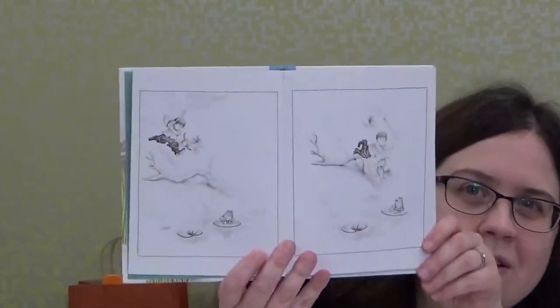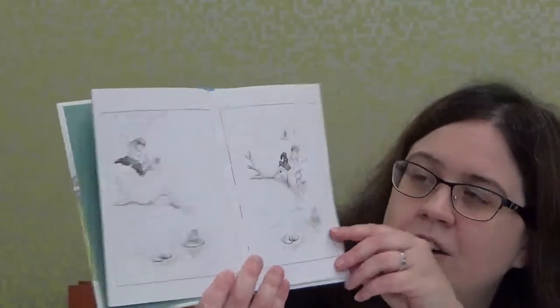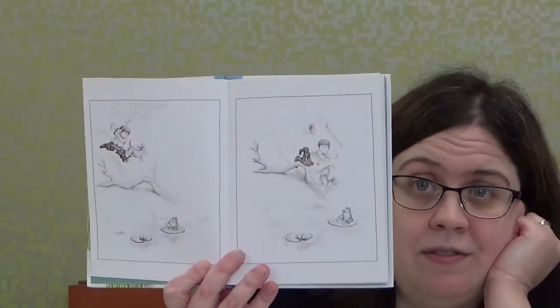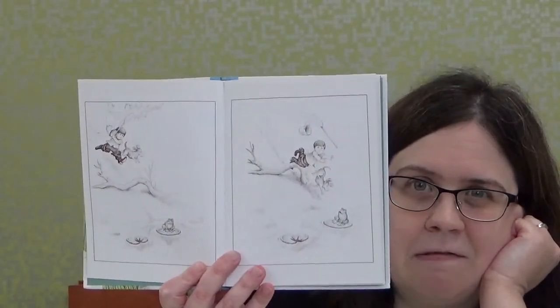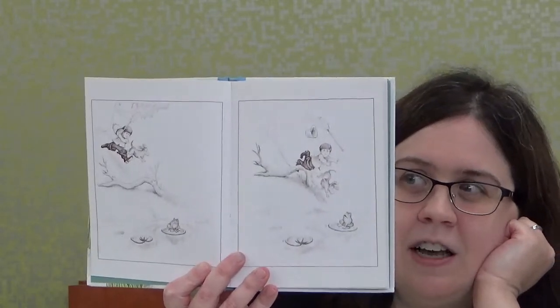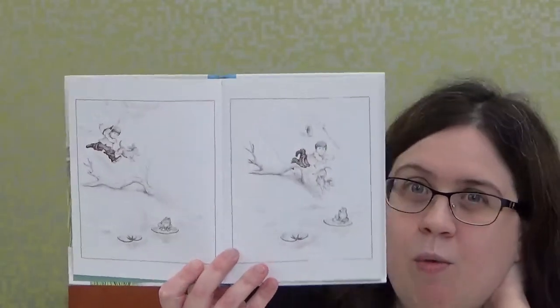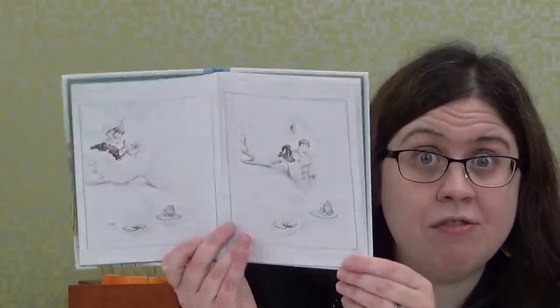Oh, so it looks like the boy is running with his net and his bucket, trying to catch the frog. But uh-oh, what happened, boys and girls? Looks like the boy tripped over a tree trunk, right? Looks like the dog did too. So it looks like he accidentally dropped his net and his bucket. What do you think's going to happen? Do you think he's going to fall in the water?